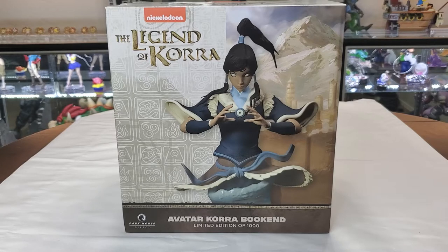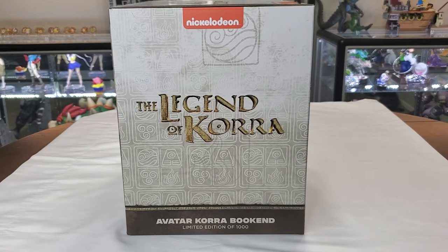Okay, so let's look at the very front of the box. We have Korra, and they do show you the style in which she's posed, so I'm really, really excited. And it just tells you Avatar Korra bookend limited edition of 1,000. So pretty straightforward. On the side, we have really simplistic packaging, actually. I don't think that's a bad thing, though. I very much like the aesthetic that they were going for. It's very earthy, very natural. I really like it, actually. I like it a lot. But same thing on the side here.